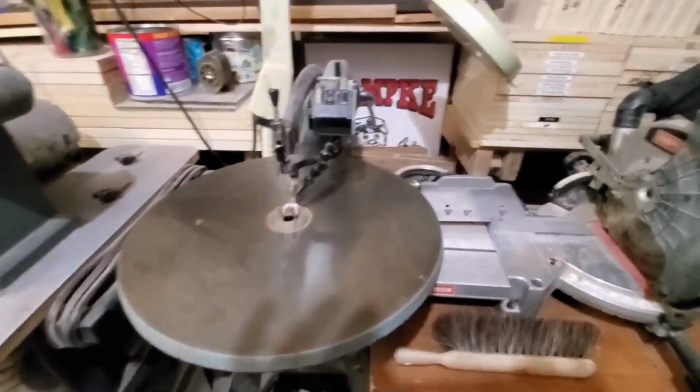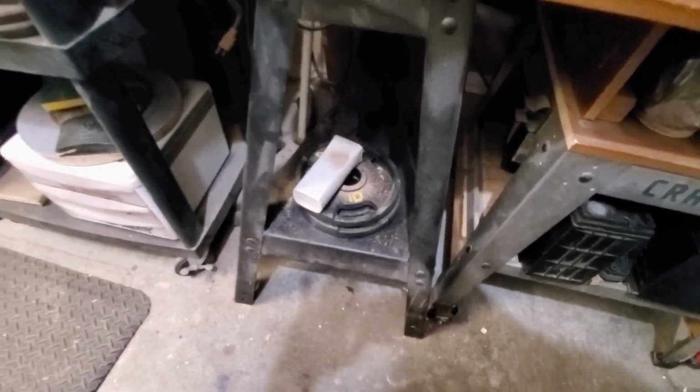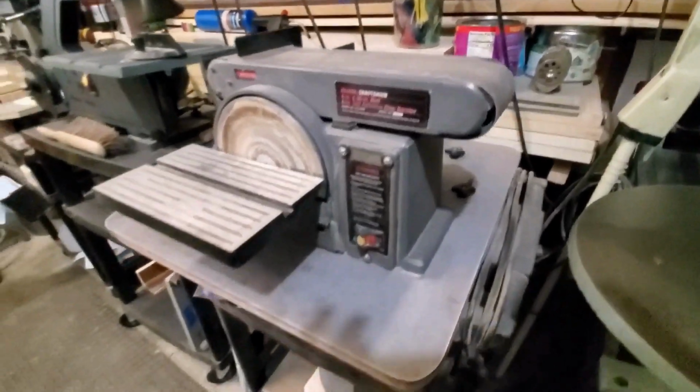This is my scroll saw, of course. Underneath there I've got some more free weights I use again for glue ups. I have a small disc and belt sander here.